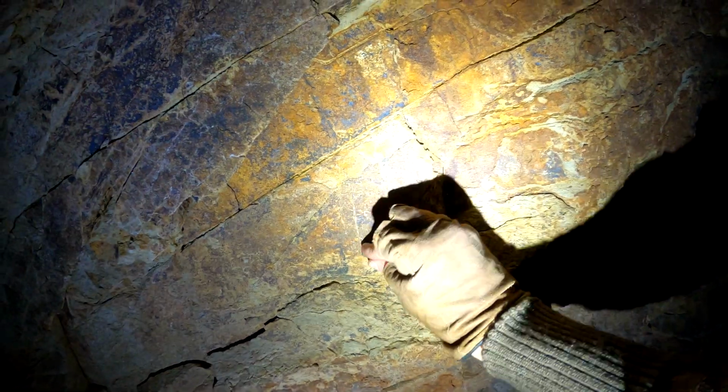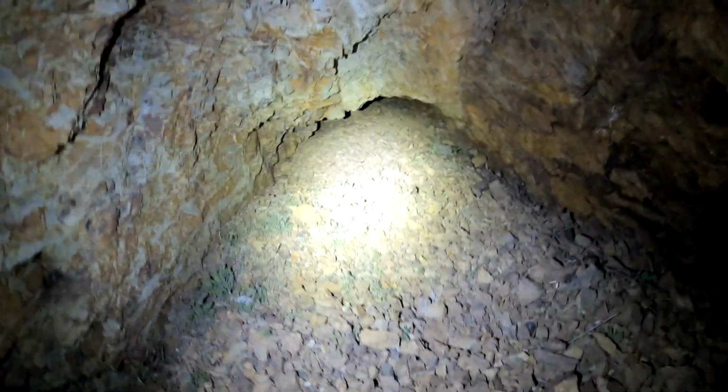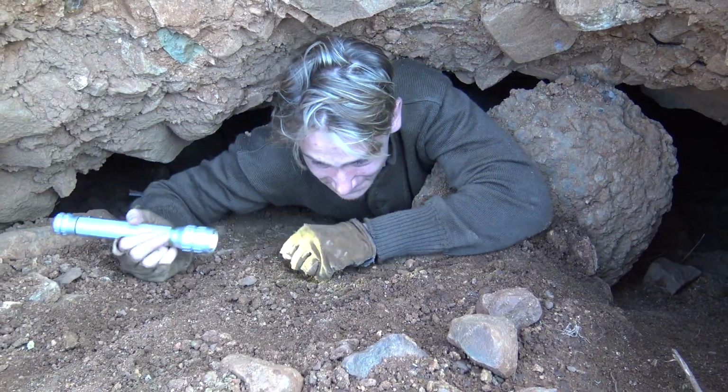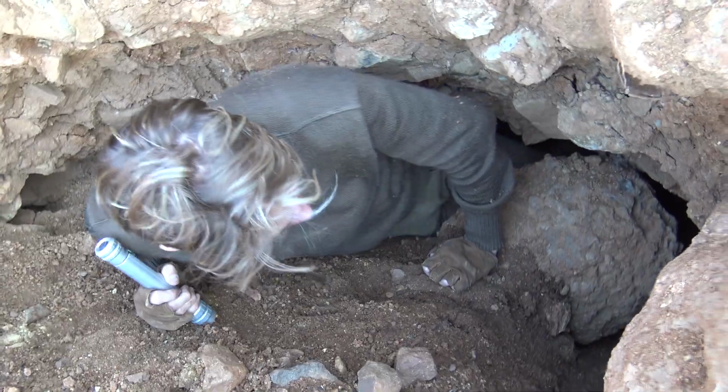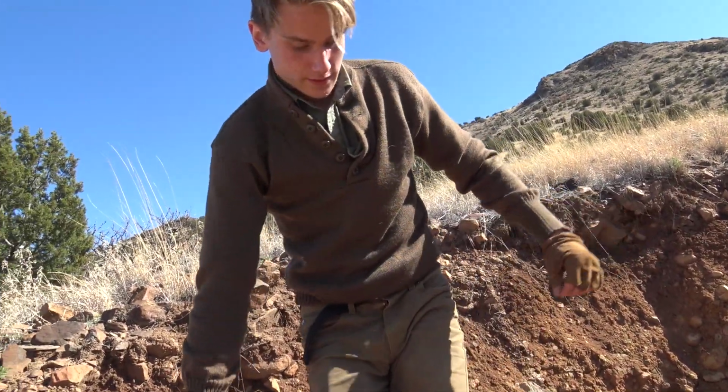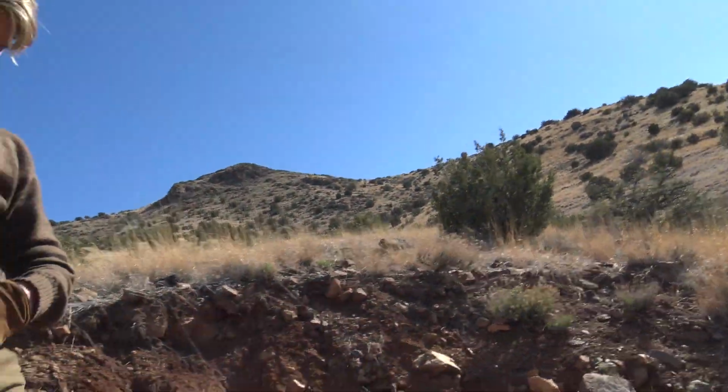Just say stop right here. There you go. I'm going to get out of here. Partially collapsed. I wonder what mysteries were sealed off forever. Like 50 yards in there. 50 feet in there, actually.